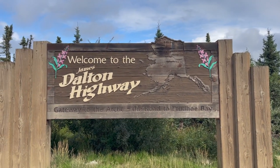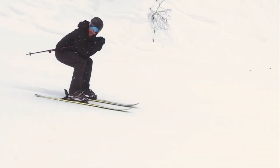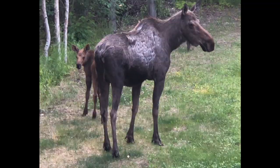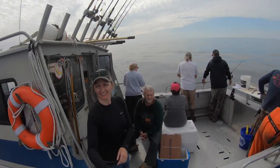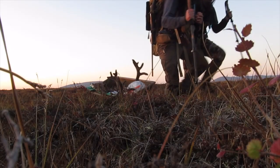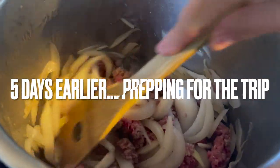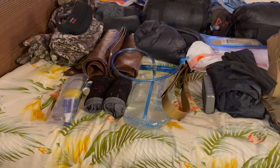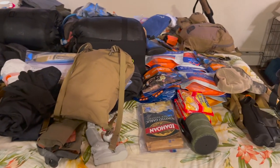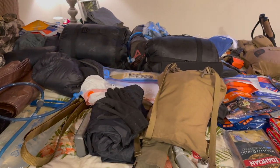Right, here we go. Dalton Highway, gateway to the Arctic. We got everything all laid out for me to do my flat lay photo. You know, from above, you shoot a photo down of everything you got. But of course, we got so excited about packing that I forgot to get the photo. But I'll do what we've got so far, or what we've got left.